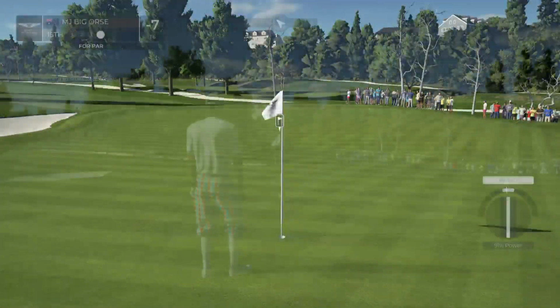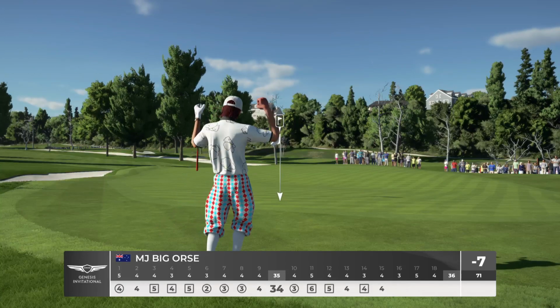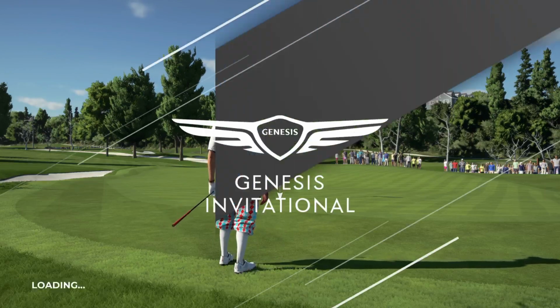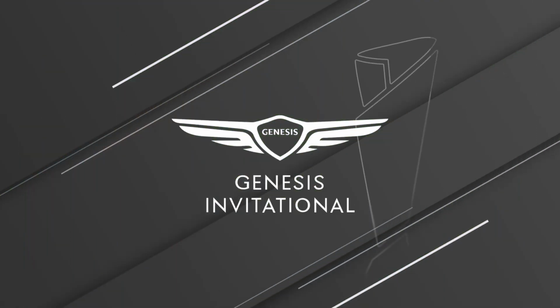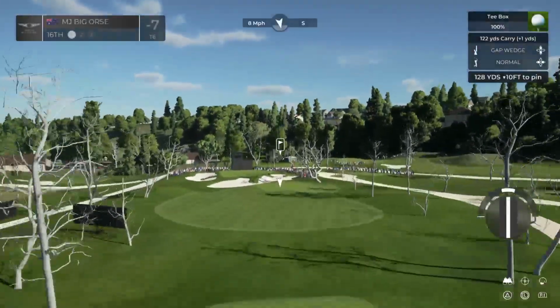Whew. Big time play, that one, at the right time too. That was spectacular, Luke. Great work. Great shot. Oh, I'd like to have one more look at that shot. Currently 7 under for the event. Let's see what happens here at the 16th.